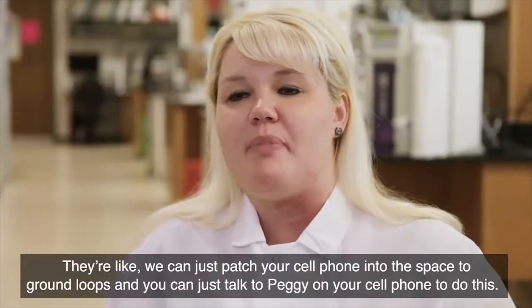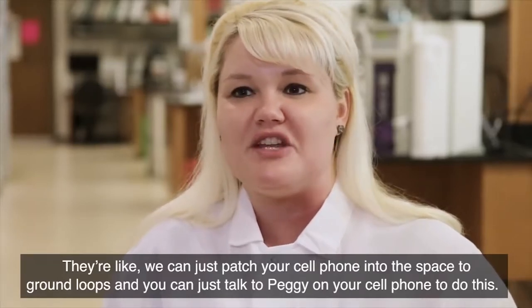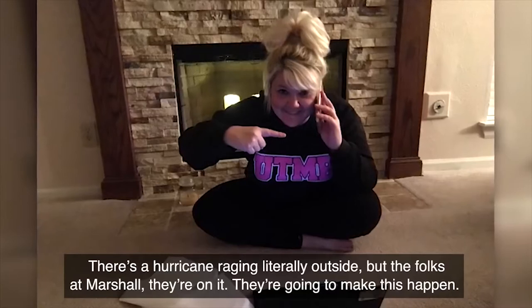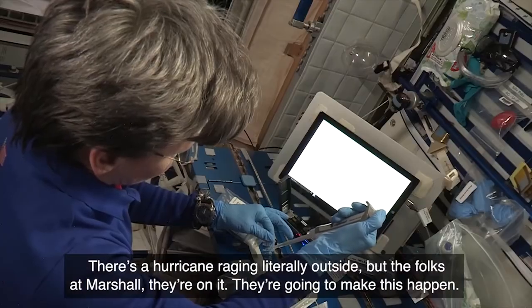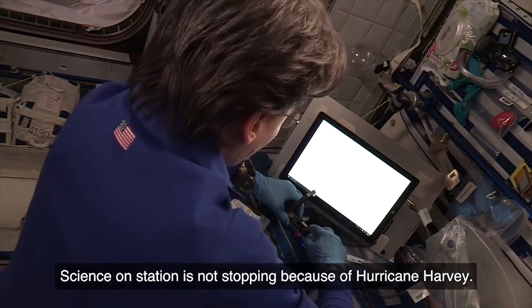They're like, we can just patch your cell phone in to the space to ground loops, and you can just talk to Peggy on your cell phone to do this. There's a hurricane raging literally outside, but the folks in Marshall, they're on it. They're gonna make this happen. Science on station is not stopping because of Hurricane Harvey.